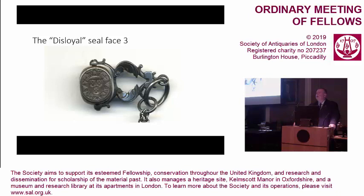So there are two Sacheverell seals, one loyal, the other disloyal, almost certainly made by the same seal maker, almost certainly as bespoke items for two people with diametrically opposed political principles. The loyal seal may well have been widely seen by friends of the owner, the disloyal seal probably by only a very few, because of its whiff of treason.